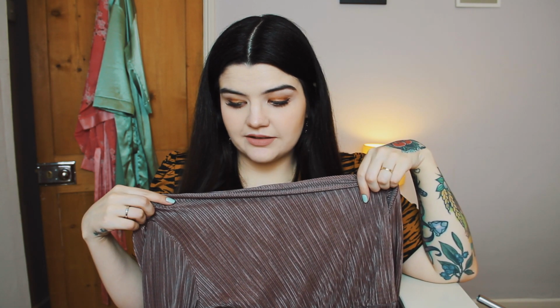I'm out of breath, I talked a lot just then. So this I think was originally £25 from ASOS and I got this for £4. Haven't worn this that much actually because I've just been more comfortable in dresses and jumpsuits. It's a pain wearing jumpsuits when you want to wee all the time, but they're just so comfy.